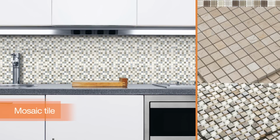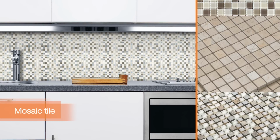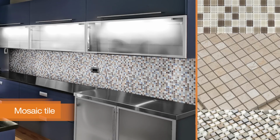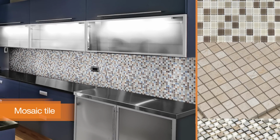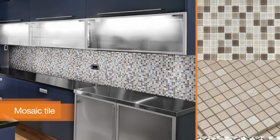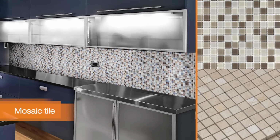Mosaic tiles come in established patterns, and their small size gives them a beautiful combination of colors. The Home Depot has mosaic tiles that come in sheets that can be directly mounted onto walls, providing consistency. This makes for an easier installation and is recommended for a more novice DIYer.